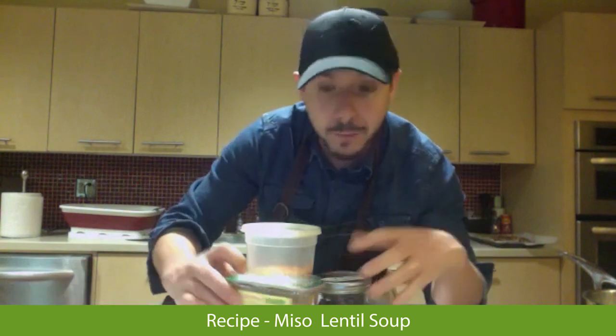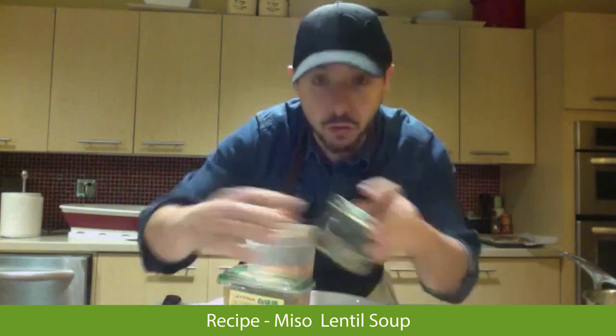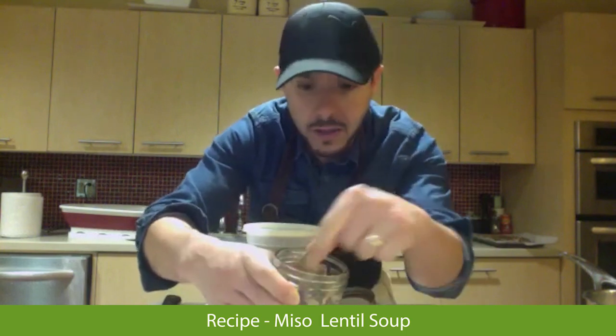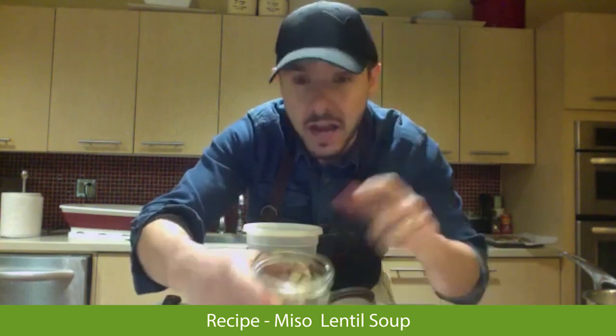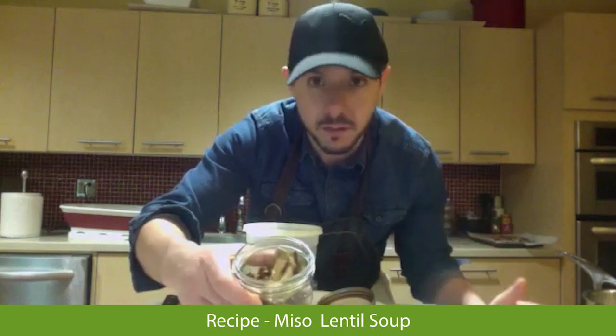So experiment with items like miso paste, which is really high in umami. Dried mushrooms are another great one as well. You can use porcini or shiitake. Throw them in soups, throw them in sauces. Again, really high in umami, and they may help to boost that savouriness.